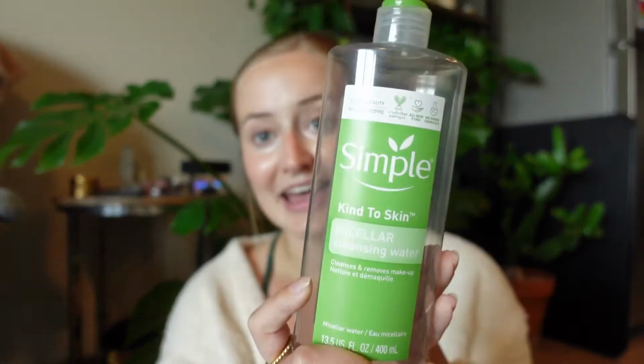Simple micellar water. There is one of these in every empties video because I love it. It is so good at removing makeup and removing any leftover residue after you cleanse. It's just a beautiful, beautiful product, and it's so nice to have on hand, and it just really helps me make sure that my skin is actually clean before I do my skincare. So highly recommend. It's affordable.